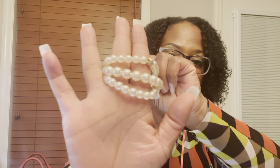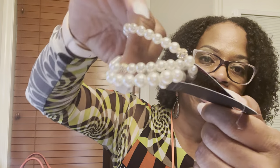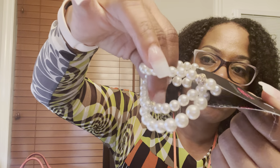All right. This one is a pearl bracelet that could definitely go with that necklace I just showed you. It's a 3-strand, and it's got hints of gold throughout the bracelet, as you can see right there. And it lays flat. It's 3 separate bracelets. I don't want to open it because it's new.